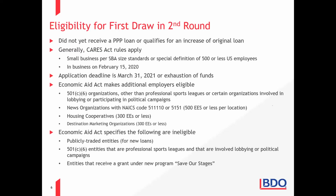I think a lot of the questions you guys probably have are about eligibility on the second round. There were some changes that they made versus the first. I'm going to try to go through this in bullet points. There were people who were either uncertain whether they wanted to take the PPP or didn't know whether it was going to affect them. And if you're eligible for the first PPP loan, this second draw opened up the window for you to go ahead and make a first application.